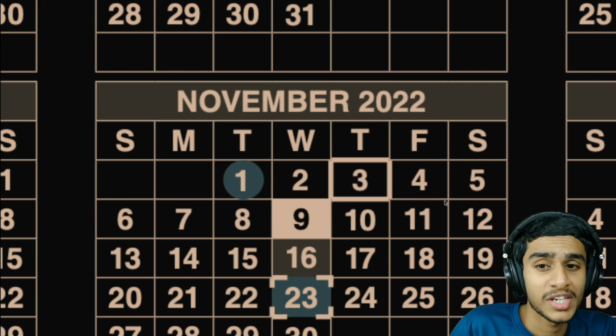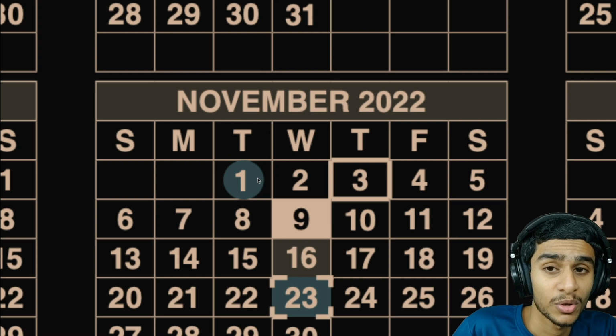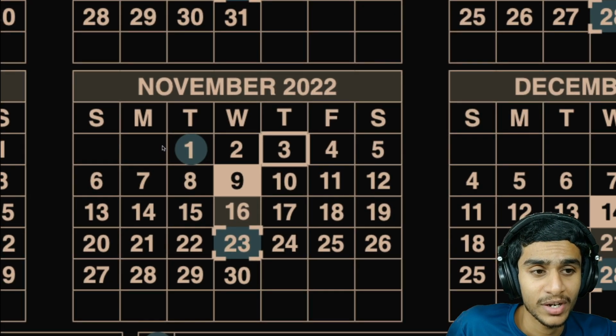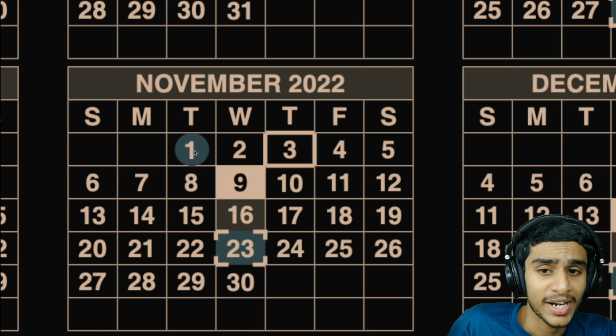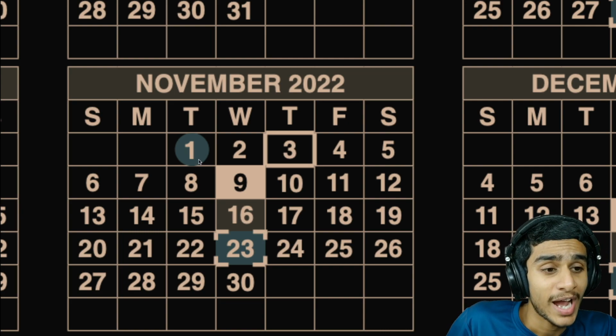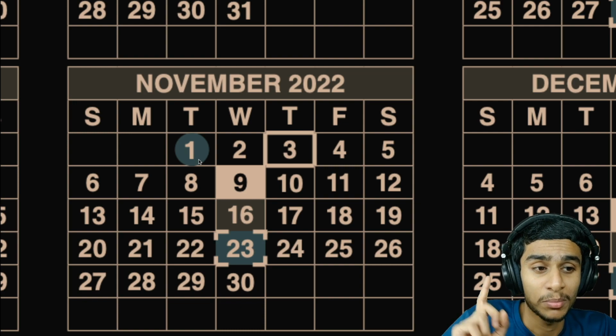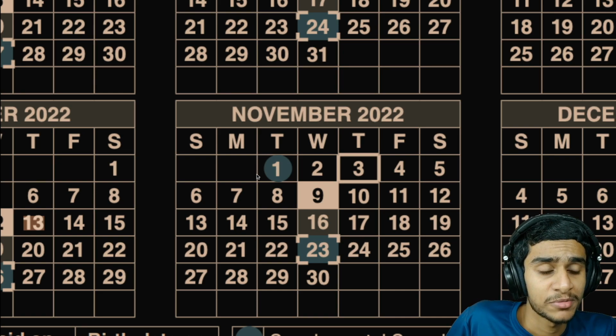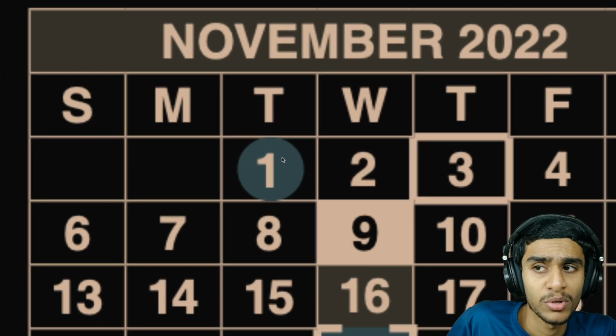So all the SSI beneficiaries, you'll be getting the payment on the 1st of November 2022. And I was checking whether there is any holiday or weekend, and looks like the 1st of November lands on a perfectly normal day. It's not a weekend, holiday, or anything of such kind. So when that happens, you typically get your payment on the 1st of the month. So continue to watch your bank account, Direct Express card, or check your mail, as all the benefits for SSI beneficiaries will be arriving on this Tuesday, the 1st of November 2022.